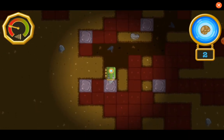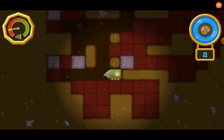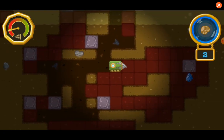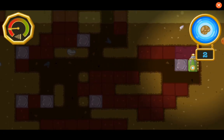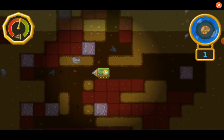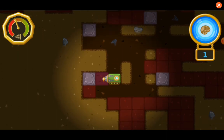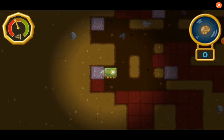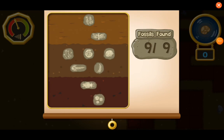Uh-oh, our drill is almost worn out. Is there a mineral nearby? Strengthen our drill. You found all the fossils. Nice digging. Let's see how many fossils we found. We found 9 fossils.